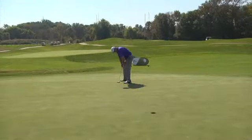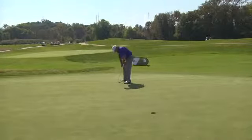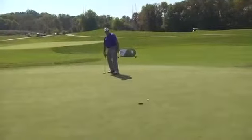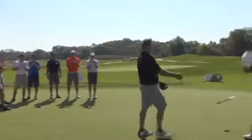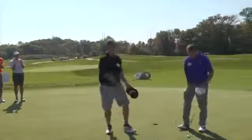We will have a chip-off to determine our Winning Golf Champion. If he misses, John Wiesner is our champ. Oh, just past the hole. So John Wiesner is now our Winning Golf Champion at White Clay Creek Country Club.